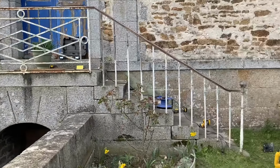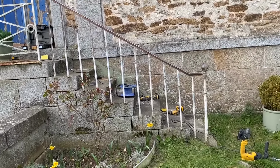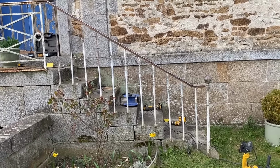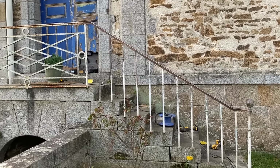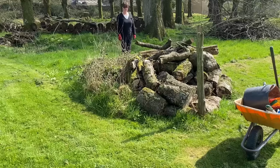Sully's still doing the railings. Oh my god, how many flipping coats of paint did they put on this? Typical thing, isn't it? It's like the wallpapering, just add wallpaper on top of wallpaper. So I think I've counted 5 or 6 coats at the moment of different paints, but we're getting there slowly.